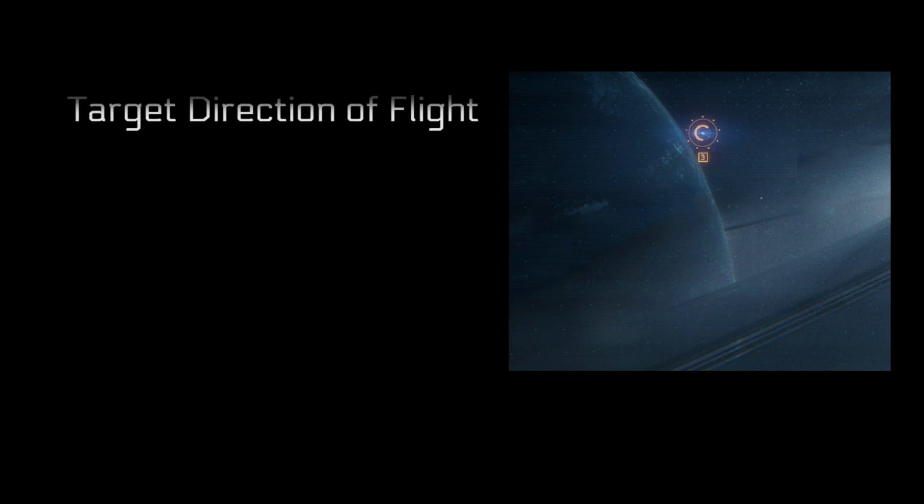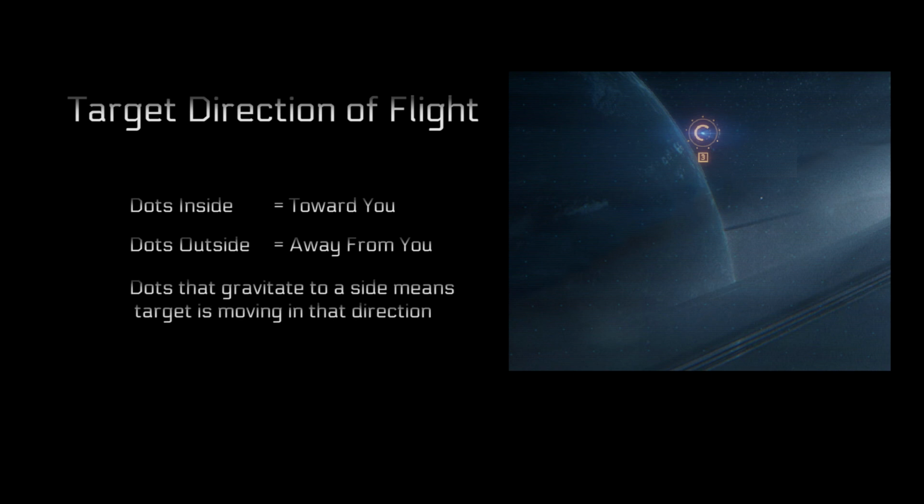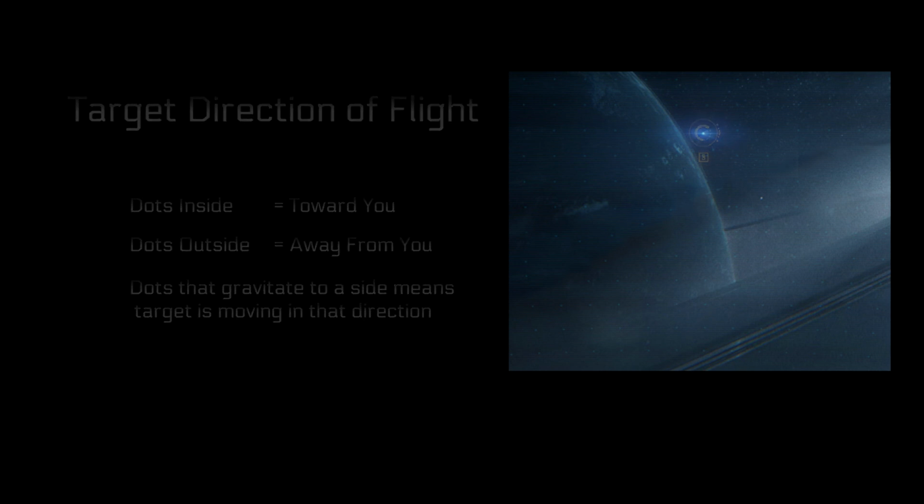The next piece of information comes in the form of 9 dots around the edge of the target circle. This helps in visualizing the target's direction of flight. The dots can sit inside or outside of the ring, depending if the target is moving toward or away from you. If the target is moving toward you, they sit on the inside of the circle, and if it's moving away from you, they sit on the outside. If the target decides to bank right while still flying away from you, the dots start to gravitate to the outer right, and the more they cluster up, the harder they are turning. So, now it's pretty easy to imagine how the dots would move when the target is moving in any direction.